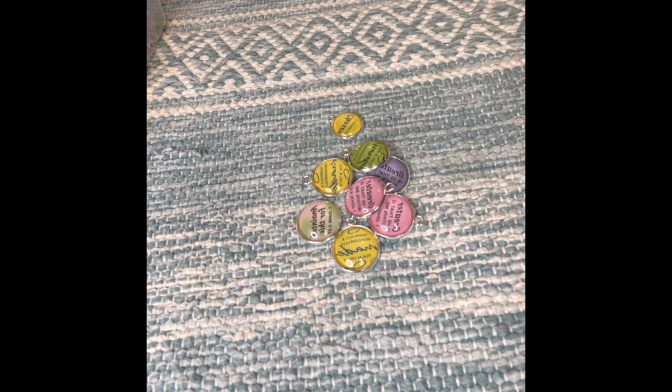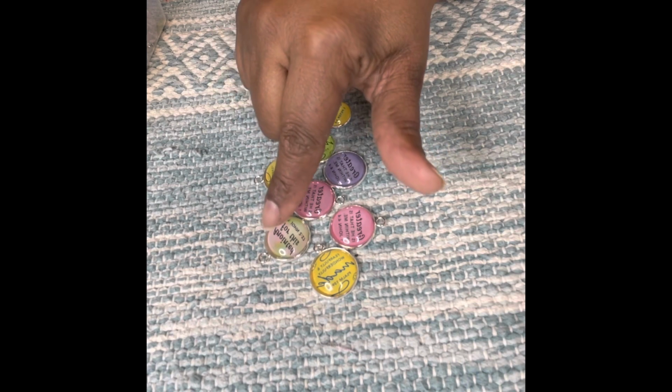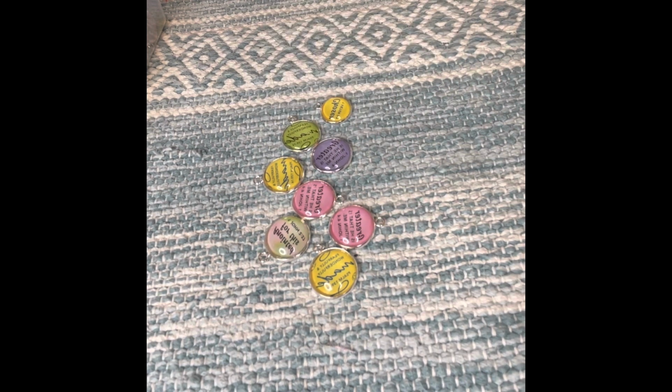And I'll show you a couple of different colors that she had. Now, she has yellow, she has green, she has pink, she has purple, and then she has the green and pink, which I thought was a nice additive to her collection. Now, these particular charms, I requested them. I like to make necklaces and bracelets that have spiritual significance, spiritual meaning, and spiritual encouragement. That's what I like to do.